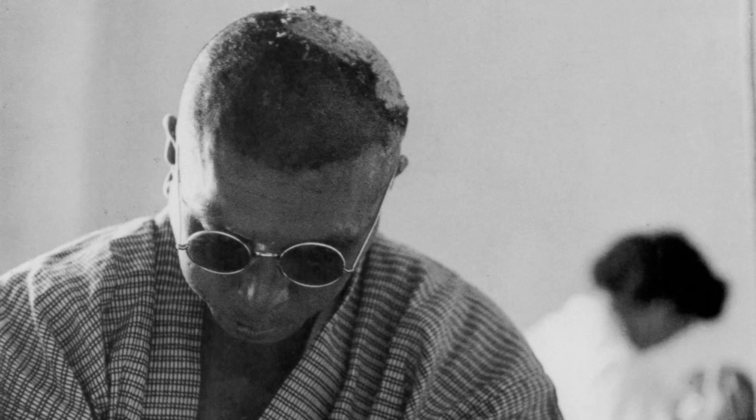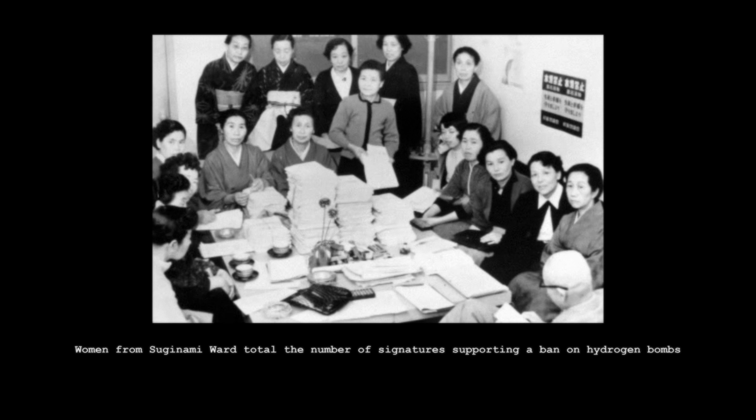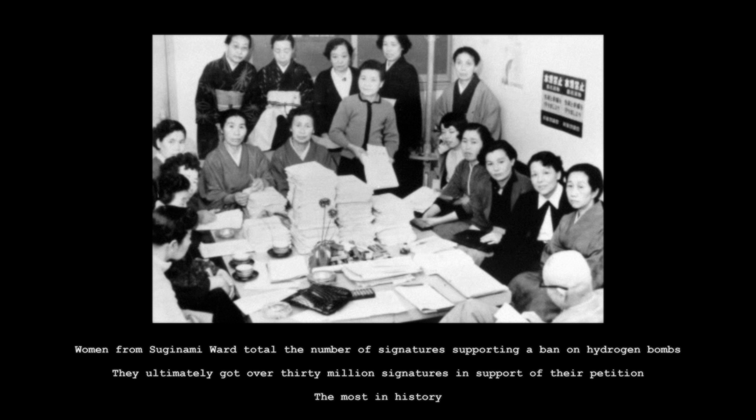One survivor recounts, "My skin turned black and the skin started peeling and blistering. I kept getting sicker and weaker. I thought I was gonna die." To say that these events pissed off the Japanese public was an understatement. They were furious. Japan had already survived 2 nuclear bombs, and for even more of their citizens to have died, definitely hit a sore spot.